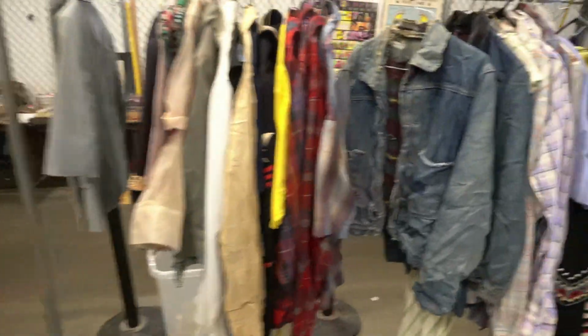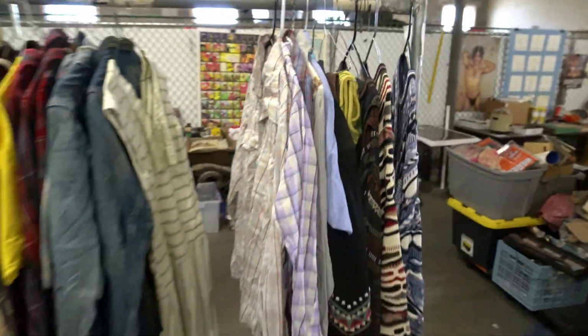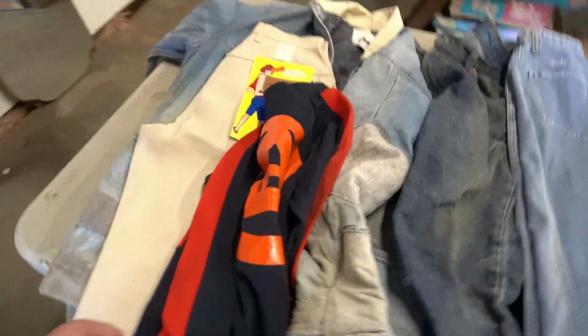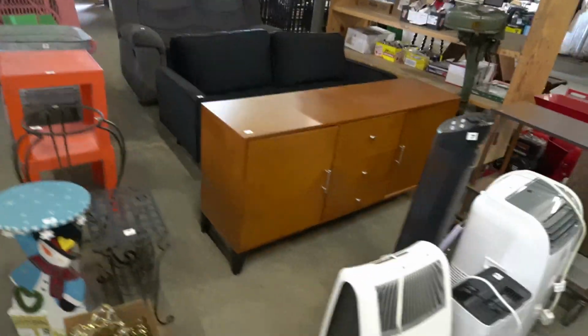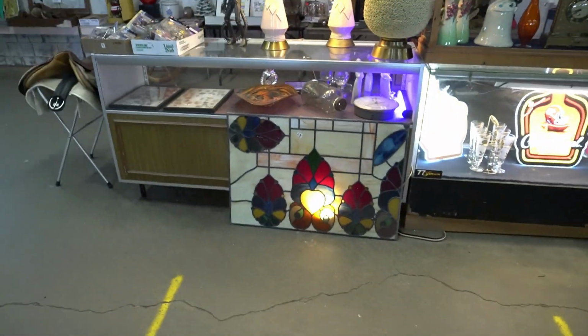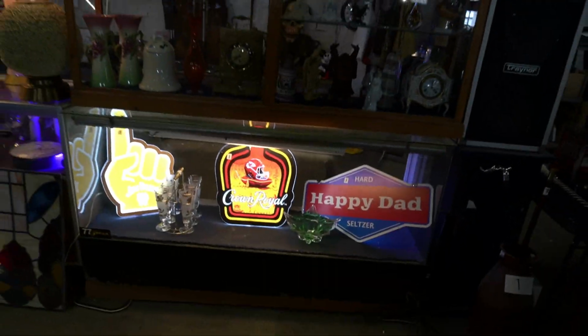Here's a rack full of vintage clothes. And here's a table full of vintage denim and more. There's a chipper shredder. Quite a bit of different furniture pieces and more. Vintage lamps. Looks like some stained glass. Some cool liquor and beer signs.